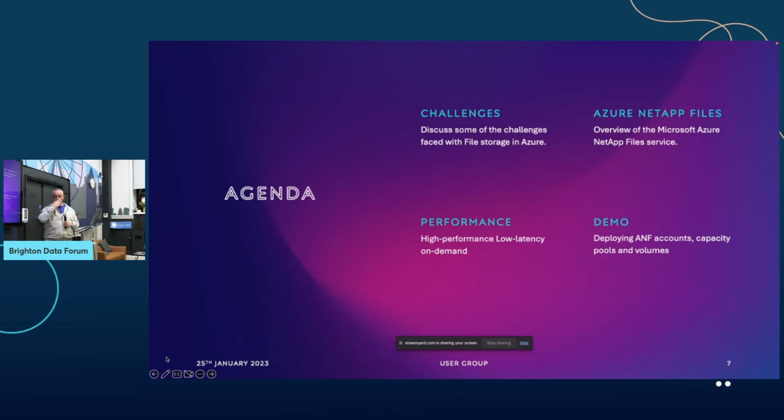We'll discuss the performance, because really that was what Azure NetApp Files were born for: to deliver high performance, low latency storage on demand. And I hope to give you a quick demo and show you around the Azure portal, show you how to deploy that. Even though I openly put my hand up and say I'm not a coder, due to my transition and my adoption of cloud technologies, infrastructure as code especially, I use Terraform a lot.